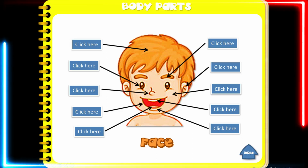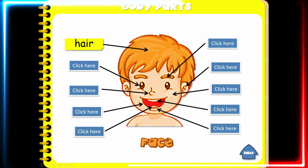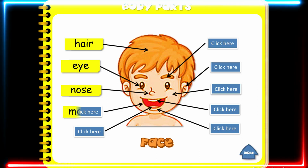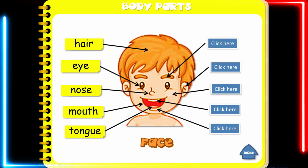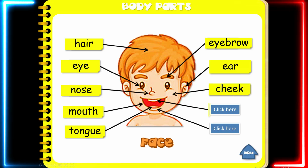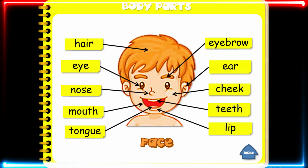Let's go here. Okay, so now we got a little bit more zoomed in on the face. The top one, hair, eye, nose, mouth, tongue, you can taste with your tongue, eyebrow, ear, cheek, teeth, lip. Nice. Okay, let's go back.